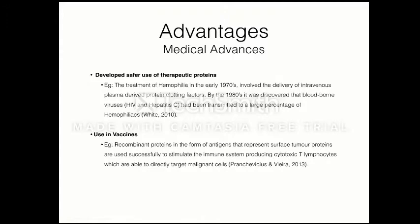The development of vaccines has also been propagated. A recent example is in the field of oncology, where recombinant proteins in the form of antigens that represent surface tumor proteins are used to successfully stimulate the immune system, producing cytotoxic T lymphocytes, which are able to directly target malignant cells.